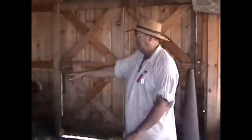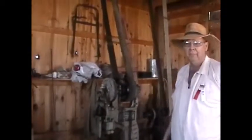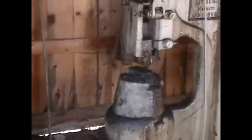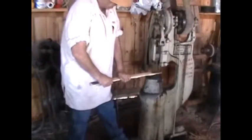Okay. This is what they call a 25-pound Little Giant power hammer. It's a hammer? Yeah, it's a hammer that does, right down there. Yeah. Pounds it. It's a little bit noisy. Oh, okay.